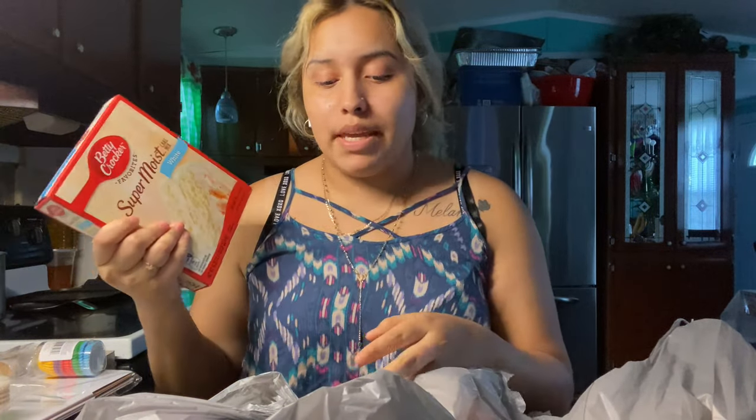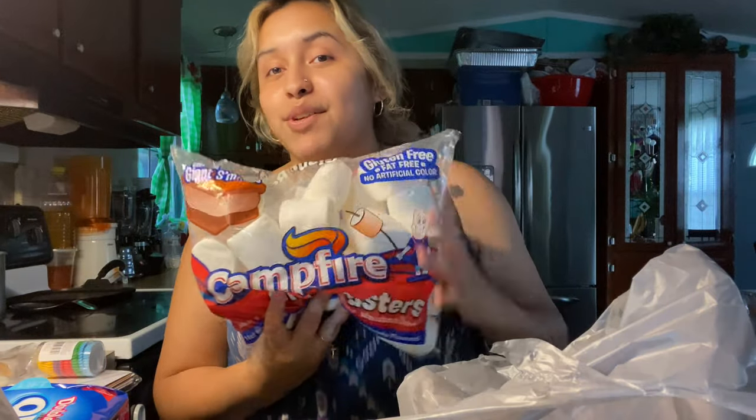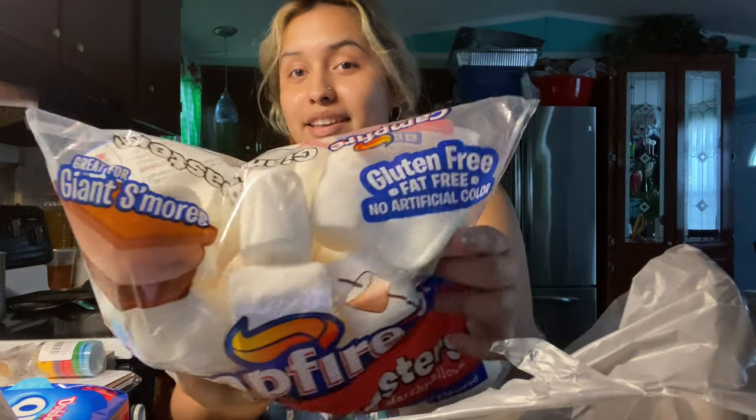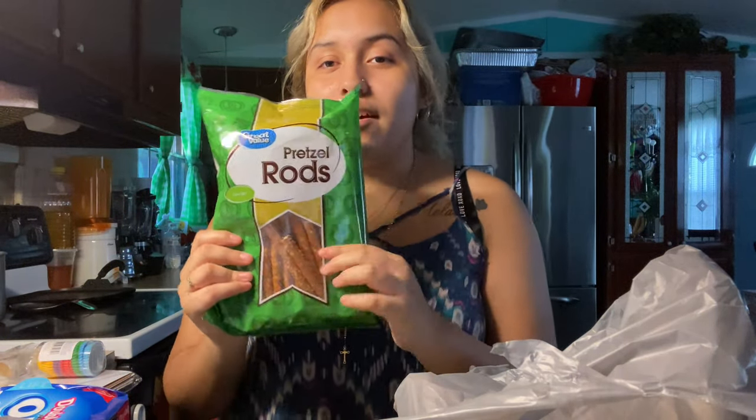I did buy a cake mix because I do have to make cake pops, and I also have to make chocolate covered Oreos. So today we're gonna be making chocolate covered Oreos, cake pops, chocolate covered pretzels, and chocolate covered marshmallows. And these are the marshmallows that I found. These are the hugest marshmallows I could find. I don't know if y'all can see them, they're like giant. I also got a bag of pretzels, which are pretzel rods, and this is the one that I got. This is the one that I usually get for all my orders, literally.